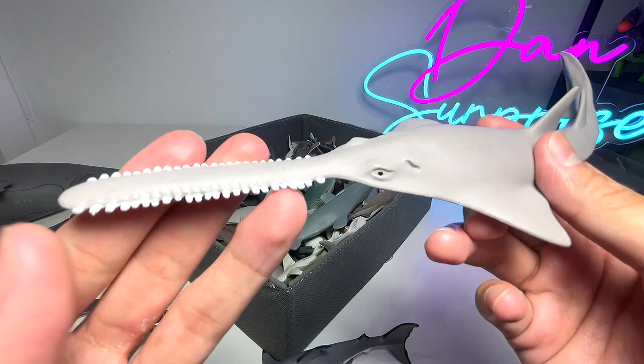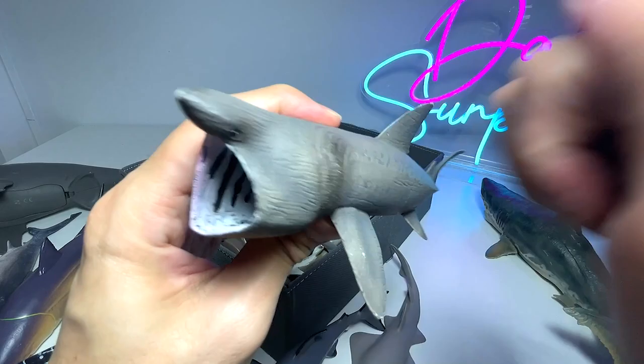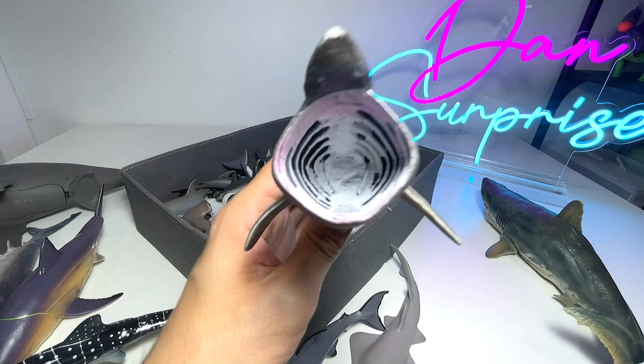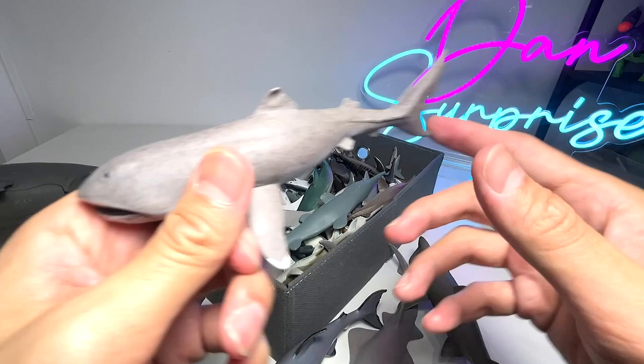Basking shark, a pretty good figure. This is actually very solid from Collecta. Okay, it's a pretty nice figure. Very well detailed. Do you guys know that basking sharks have their mouths wide open because they can actually take in all the water and filter out all the food particles? So that's pretty incredible.